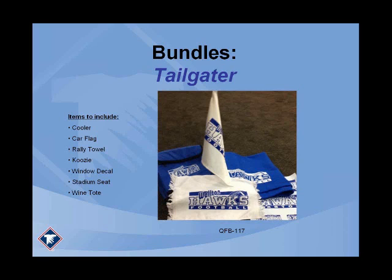Car flags, super popular. We all have seen our fair share of car flags in the last 10 years, I'm sure. Car flags tend to be made out of nylon, so the CAD print product works great on that.